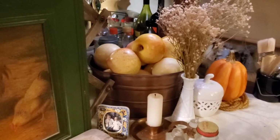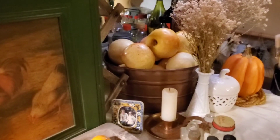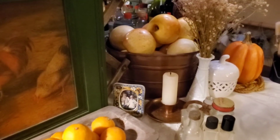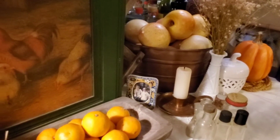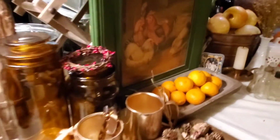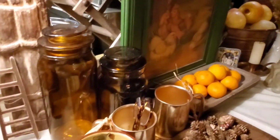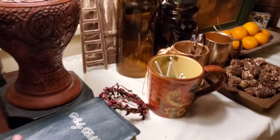But my fake apples look so real that Joel reached over and got one. He said, how disappointing. I really thought I was going to enjoy a big old apple. So I need to go get him some actual real apples. Those are actual tangerines there. And I just recently, I didn't intend for that to stay there, but that's okay.